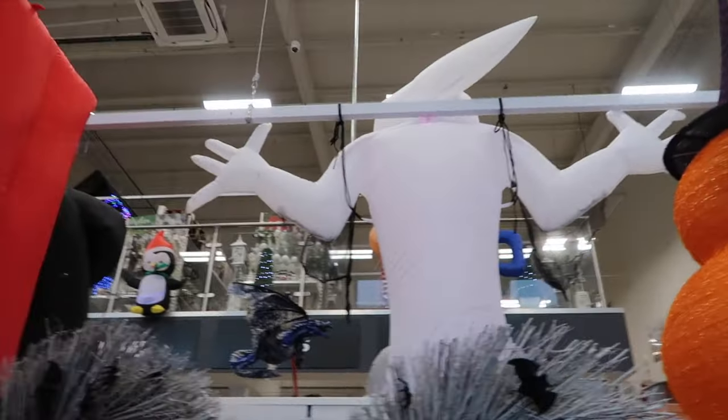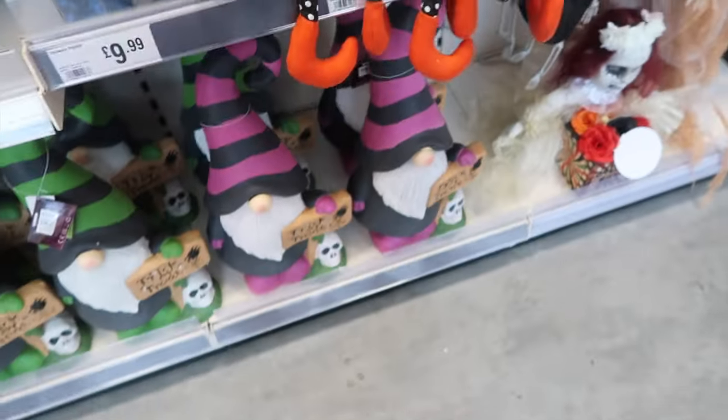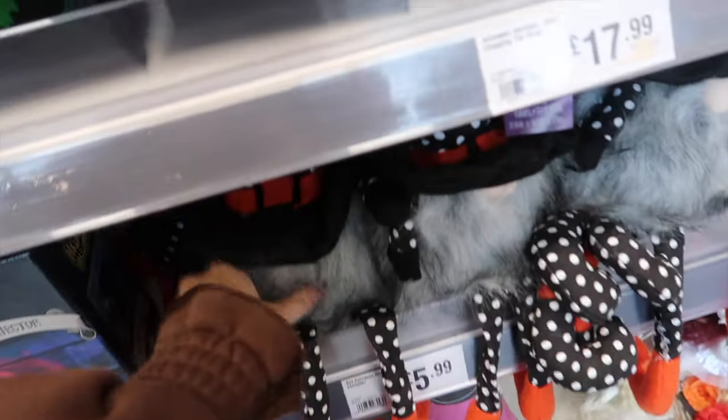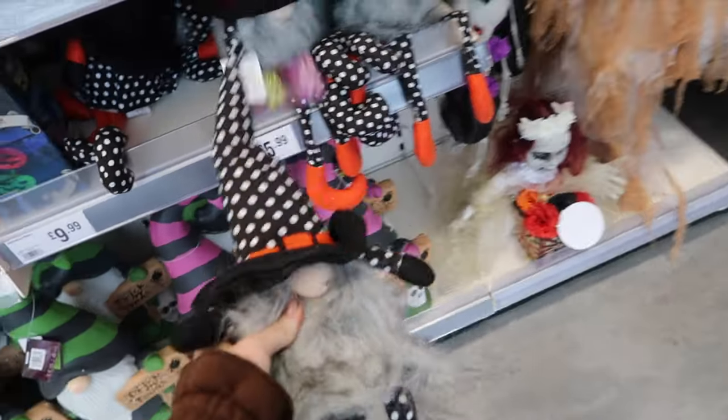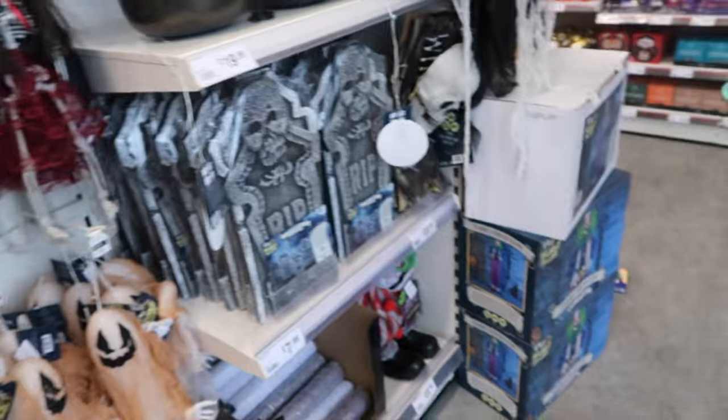Got like a ghost one. Pumpkins. Oh my gosh, more gonks. The little garden ones. Next one. Yeah, look, it pops back in the box now. That's horrible. Look at this little gonk. Oh my gosh, do I even look at the Christmas bit? Okay, we will. We've got to do Halloween first.